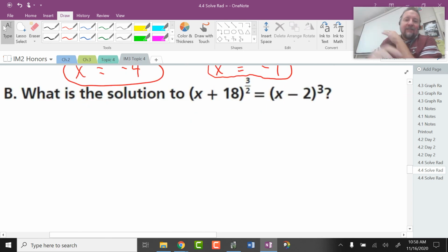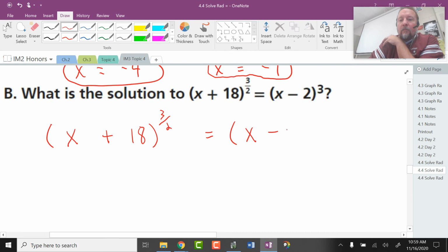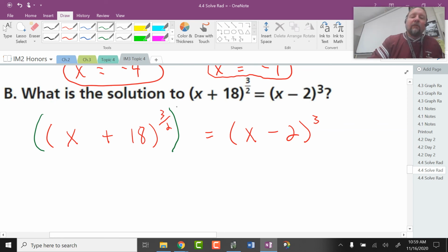What do you think you're going to do to both sides when you see this question? Ooh. Okay, so that would take care of this, but then cube rooting it, you still have a 2 down there. I think there's something better you can do that ultimately takes care of both sides. So maybe look at the left side and do what we did on the last question. 2/3. So basically what you should tell me is mathematically raise the left side to the 2/3 power. That's what you want to tell me. That's how you want to word it.